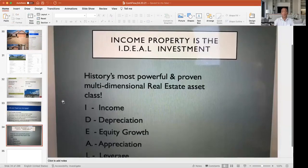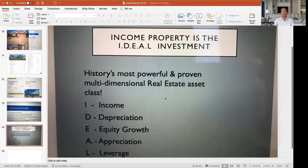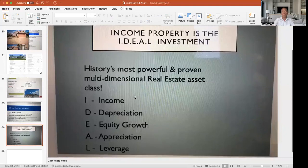At the end of the day, you're buying an income property that is, historically speaking, a multi-dimensional real estate asset class that will give you many ways of making money over time. Your renter is paying you, in this case, $1,750. They can pay this rent, and you can use this rent to pay down your mortgage, right?